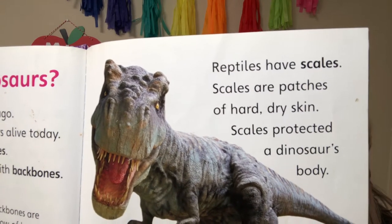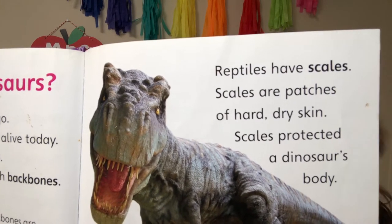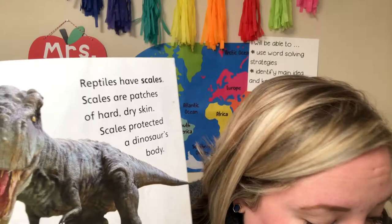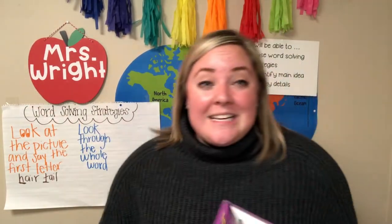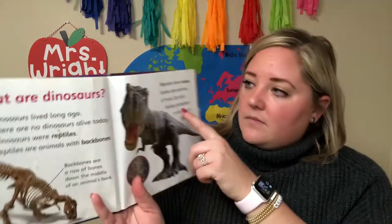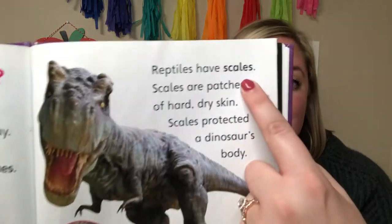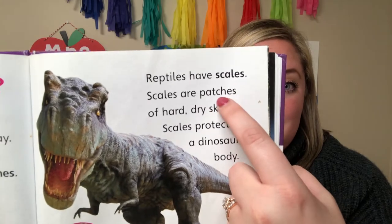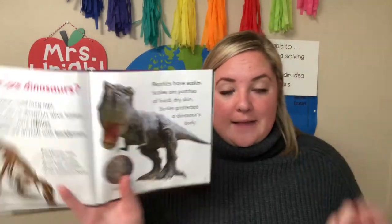Scales protected a dinosaur's body. All right, so it's always, always, always important to look through the whole word. Say all the sounds that you know and never leave off those endings. I could have said scales are patch, right? But I didn't because I looked through the whole word and I included that ending, patches. All right, let's keep reading.